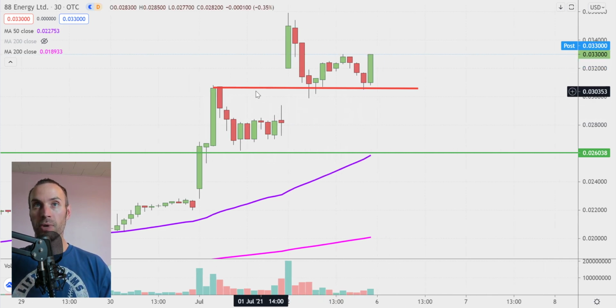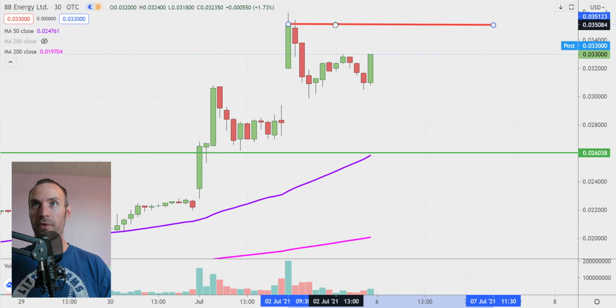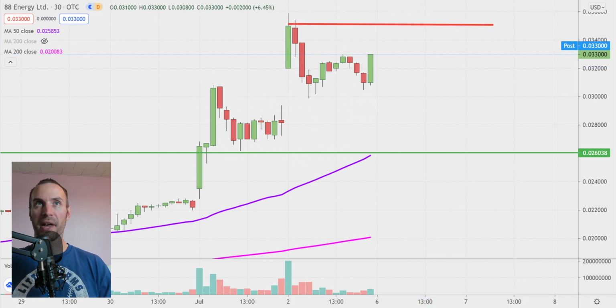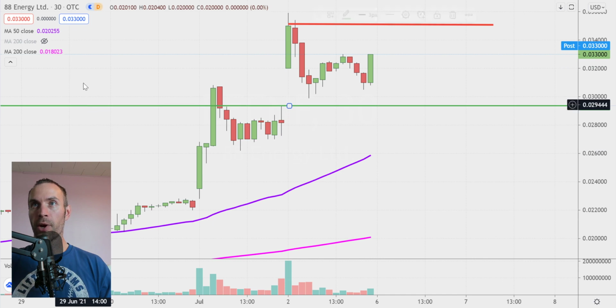So first thing I'm going to do now is just adjust this area up to what seems to be the next key battleground moving forward, right up there at 0.035, and nothing fancy behind that logic at all, other than the fact that that's simply where the momentum finally stopped today. So keep an eye on 0.035 moving forward from the resistance side of things. As far as supports are concerned, the newest ideal level is right there at 0.029.